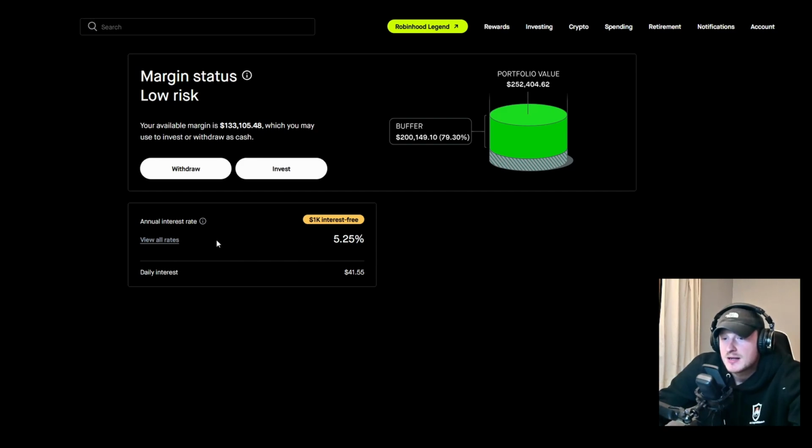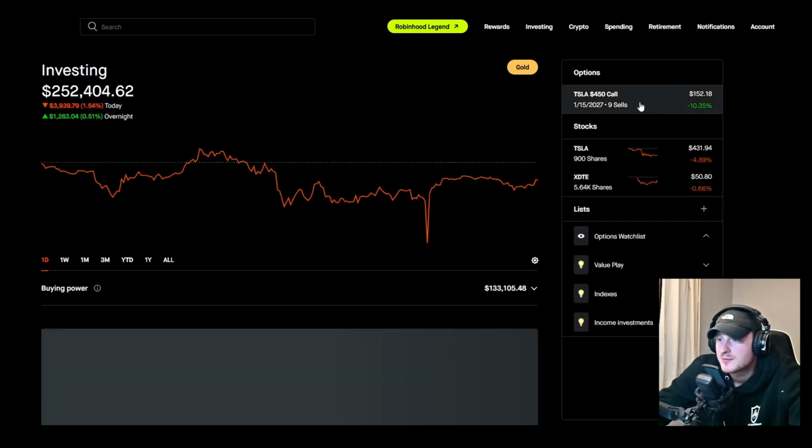You can see here my margin interest rate is 5.25%. And I believe that is actually the lowest margin interest rate you're going to get on the market. Interactive Brokers has a pretty competitive one, but I don't think it's as low as 5.25% right now. All right, carrying on. Let's just go through these different positions here.